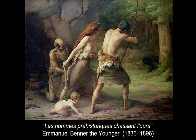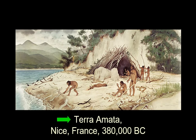Now, of course, caves are very important homes, but there's not a lot to say about them with regards to stuff. However, people started making homes out of things, out of stuff. One of the earliest examples of this is a site called Terra Amata on the south coast of France, which was at the time right on the beach. Now, this shows a bunch of people running around with no clothes on, which is probably okay for 380,000 years ago.